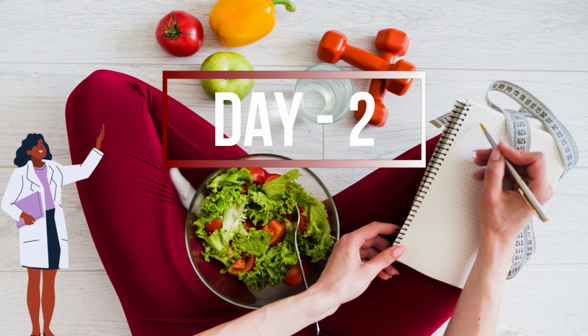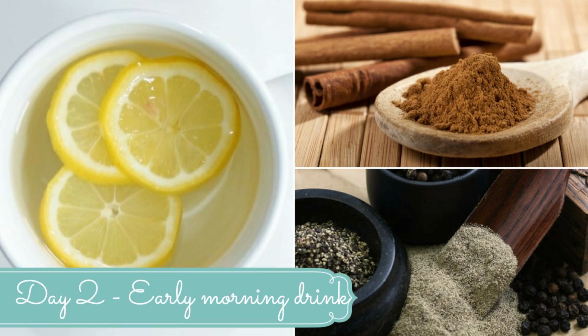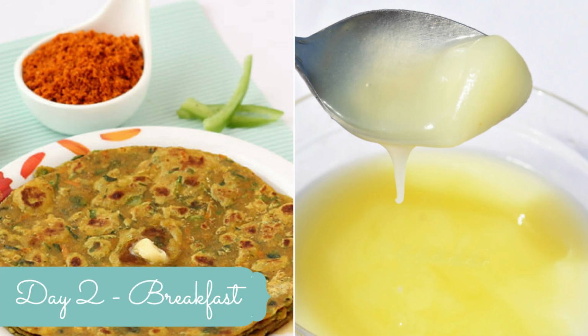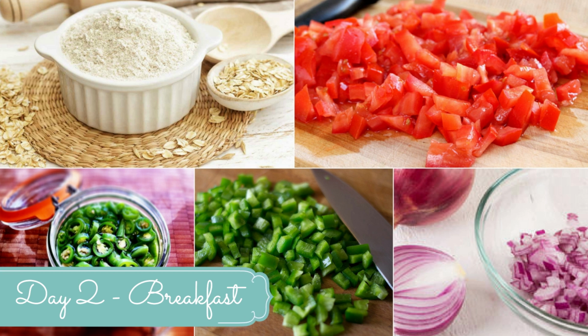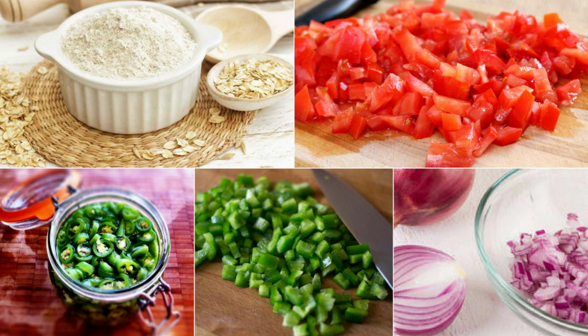Day 2, early in the morning, empty stomach, you'll have lemon water. Warm lemon water, drink it sip by sip. And what we'll have as a breakfast for the second day, that is jaw chapati. Now you can have jaw roti with any veg also, or if you don't want to have it as roti and sabzi, you can also have it as a parantha. Now it is very easy to prepare.